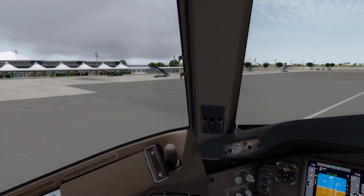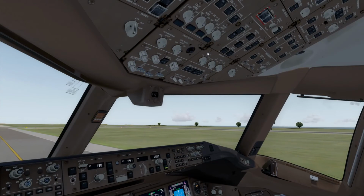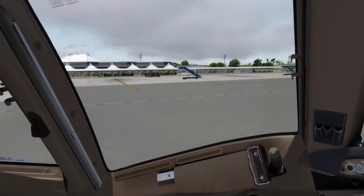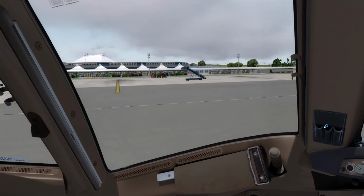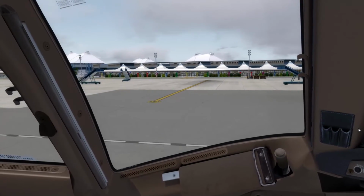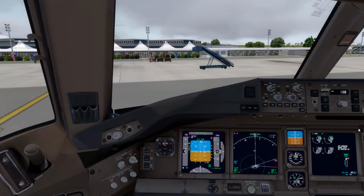GSX hasn't made an appearance, even though it said it did. So that's pretty cool. Let's get the landing and taxi lights off because we're pulling into a stand. We don't want to blind the people in the terminal, the people who are giving us marshalling. And I think I took that too late. I'm not sure. Yeah, that's too late. I'll just try and correct that.